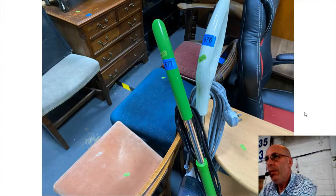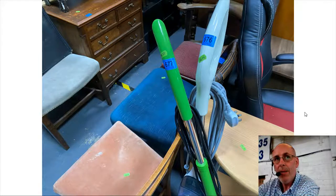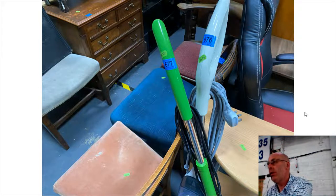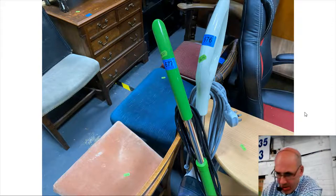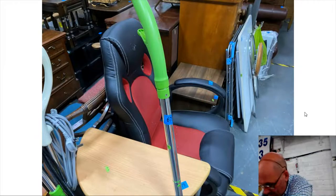Start me two. Two on bid. Three anywhere. £3 anywhere on this one. Selling this one away then at £2. Same buyer takes that one. And lot number 678 is another steam cleaner.